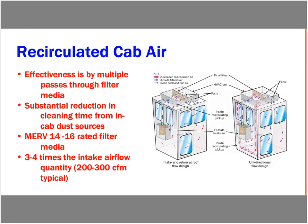And the last component is the recirculation component, and this is very important because the workers are always going to have some dust on their clothing. There's going to be dust on the inside of the enclosed cabs. There's going to be product on the worker's feet, and as he's in there operating the equipment, he's grinding this up. So to minimize this dust, you need a recirculation component, and it works by multiple passes through the filter. Obviously, it reduces the cleaning time for these in-cab dust sources.